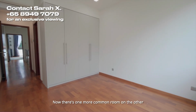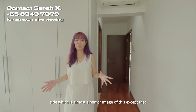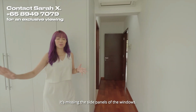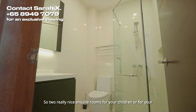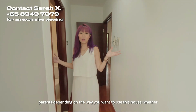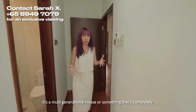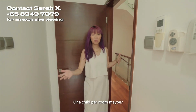Now there's one more common room on the other side, which is almost a mirror image of this, except that it is missing the side panels of the windows. So 2 really nice ensuite rooms for your children or for your parents, depending on the way you want to use this house, whether it's a multi-generational house or something that's completely for your family to use, 1 child per room maybe.